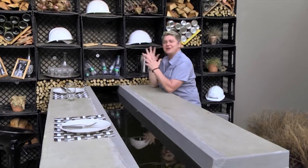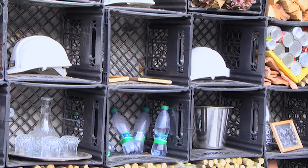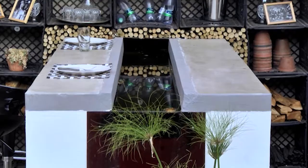But isn't this a really cool, easy way to create something where you need to store things? Plants, of course, we can see a few growing in here. This, to me, really shows off a great design element within any garden. And of course, anybody could do this.